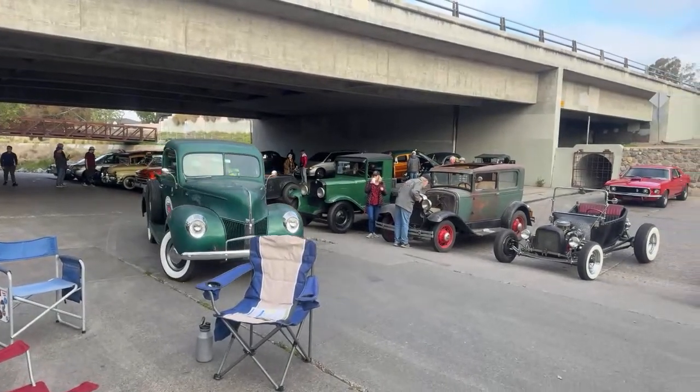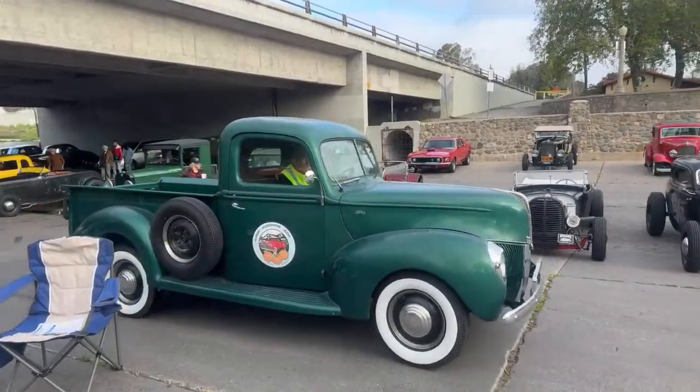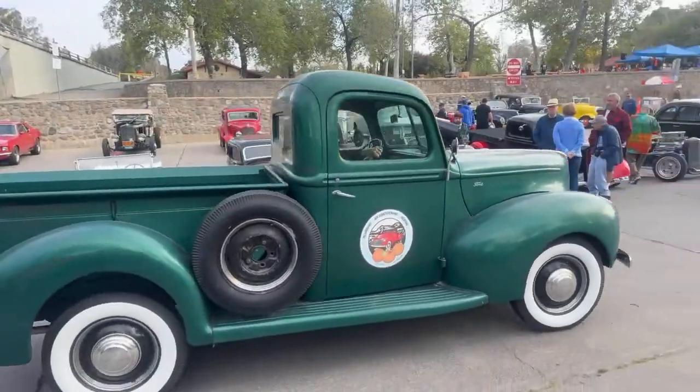We're going to interrupt our coverage so we can watch this 1940 Ford pickup drive away. They always look better when they're in motion.